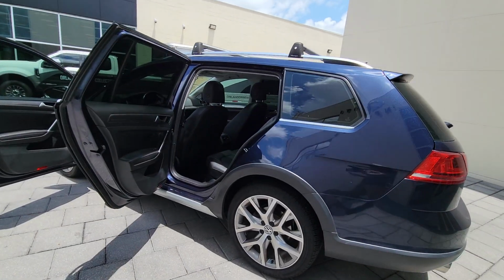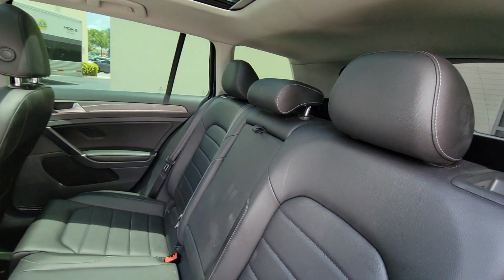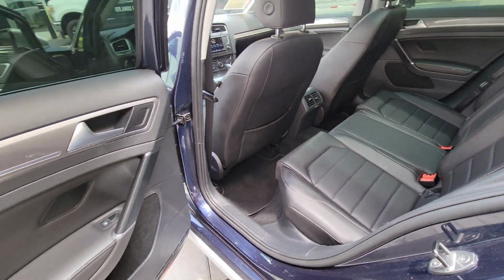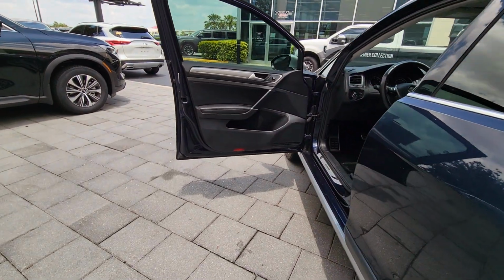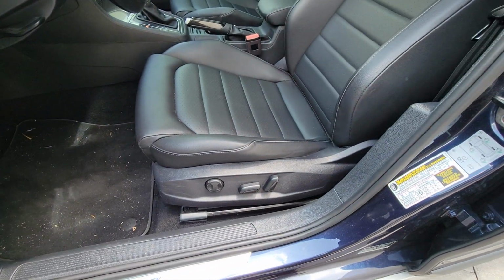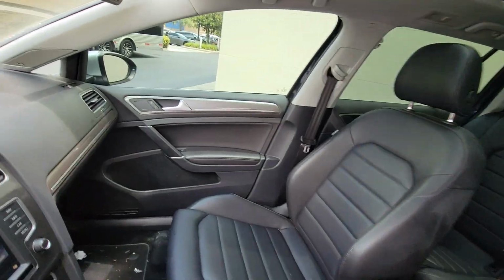These are just some of the great options this vehicle comes with: panoramic roof, all-wheel drive, keyless entry, navigation system, sun moonroof, keyless start, satellite radio, premium sound system, fog lamps, heated mirrors. Get the practicality you need and the quality you deserve with this well-crafted Golf All-Track.